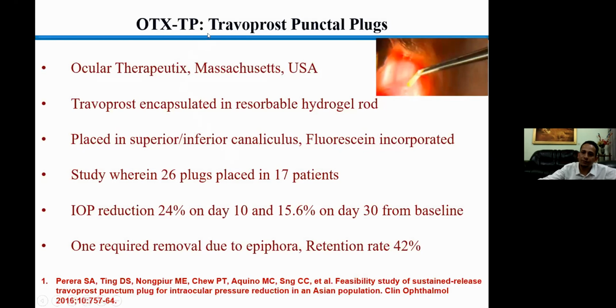So this particular plug, the Travoprost plug, which is developed by Ocular Therapeutics, is basically Travoprost encapsulated in a resorbable hydrogel rod. It is to be placed either in the superior or the inferior canaliculus, and it is fluorescein incorporated to enable visualization and detection. In this particular study, wherein 26 plugs were placed in 17 patients, the IOP reduction was to the tune of 24% on day 10, and this gradually diminished by day 30 from the baseline. Epiphora is a troublesome problem that happens because you are occluding the puncta, and the retention rates are also not very great.